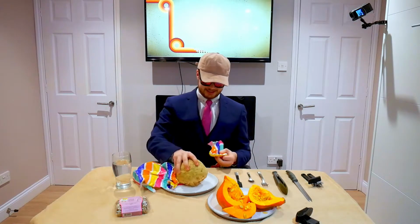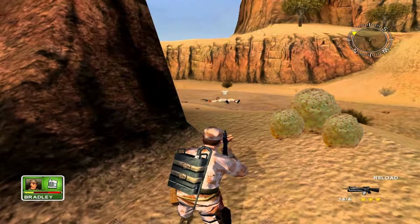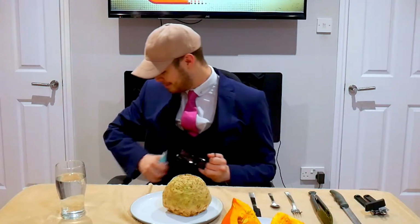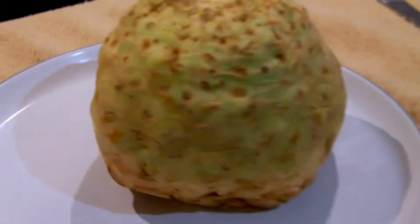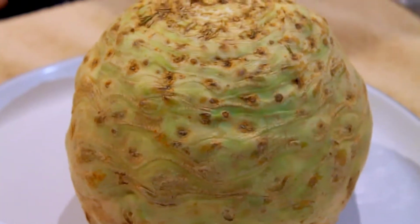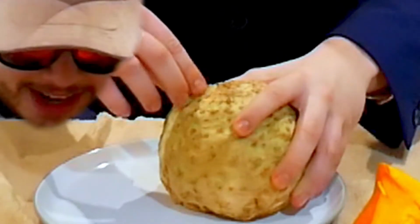I don't know what that is. This looks like a low poly PS2 plant in a desert. Do you know what I mean? If there was a 007 game set in 2006 on the PlayStation 1 or 2, this would be the plants that you just see around. And conveniently, we've got a slice already cut, so.